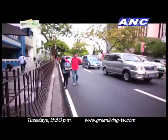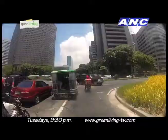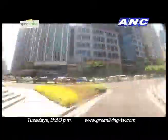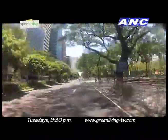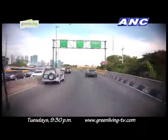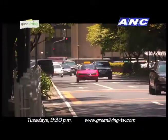City commuting is the bane of our urban existence. Add traffic jams, cramped public transportation, and the heat, and what do we get? More private cars on the road and more fossil fuel burn. A businessman saw this as an opportunity to bring in a sustainable mode of public transportation.